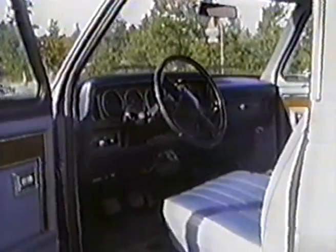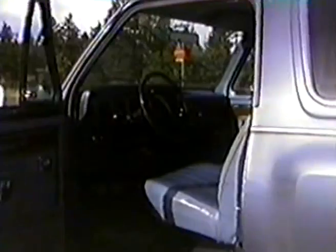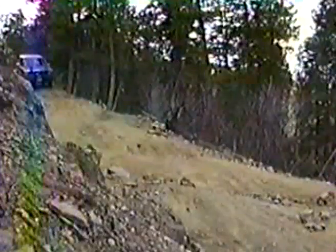Good seats, the console, power windows, air conditioning, cruise control. In all, it's a little bit nicer truck than my Ford Bronco was. It's comfortable. Runs on the highway real nice. And after finding out today, it looks like four-wheel drive is real good too.